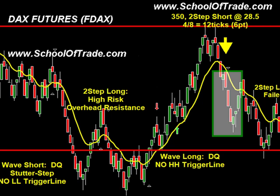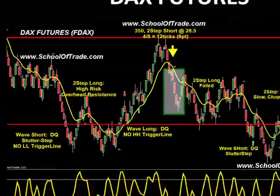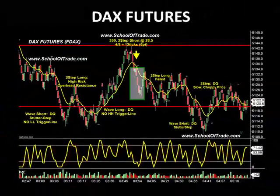We took profit at 4 ticks and 8 ticks, and just barely missed my third and final target there for about 8 more points. 16 ticks. Didn't get it though. Came right back up and stopped me out. So a total of 12 ticks or 6 points here on the DAX. So 6 times $35 per point. You guys can see that gets us off to a pretty good start this morning.